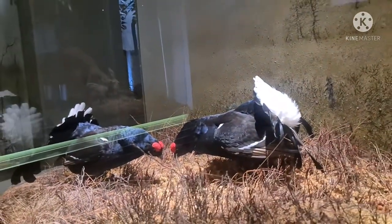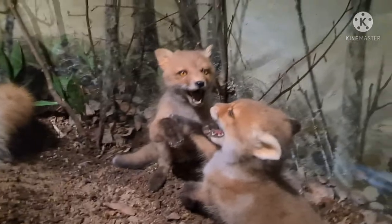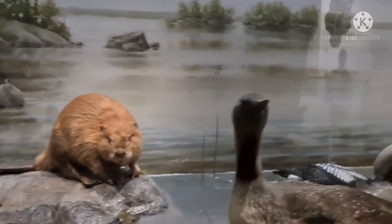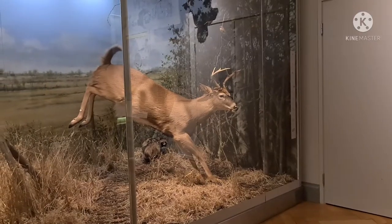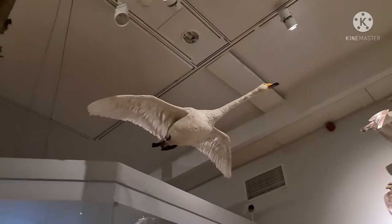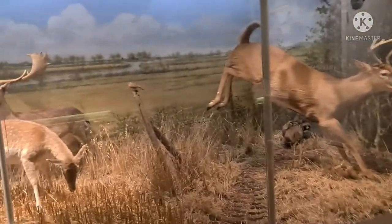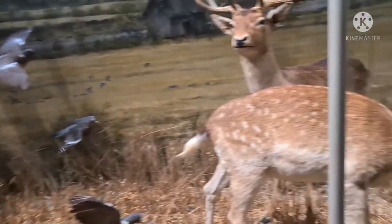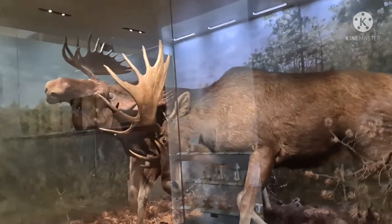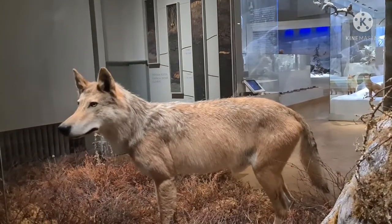That one is the male. Fox. Oh, so cute. Cute though, fox. There, that's their national bird. Yeah, a bird. Swan. Different sparrow. Deer. Moose. Our favorite meat. Wolf.